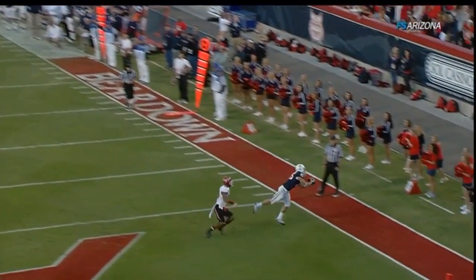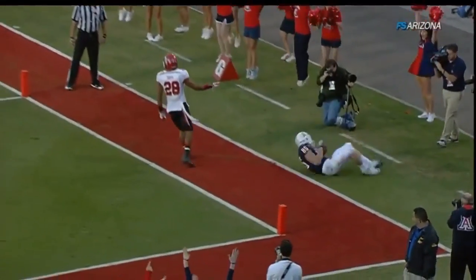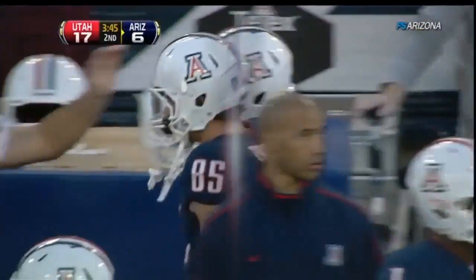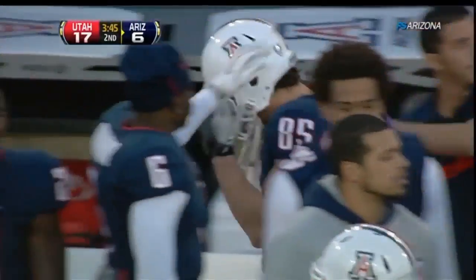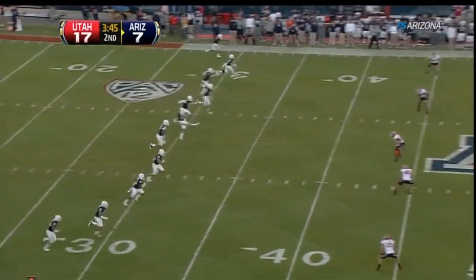Both referees stood and looked at it. Then they looked at each other. Then they awarded the touchdown. They might have been looking at each other in sheer awe of Douglas' ability to come down with that. Because of injury, and the other one's off the field because of mistakes.